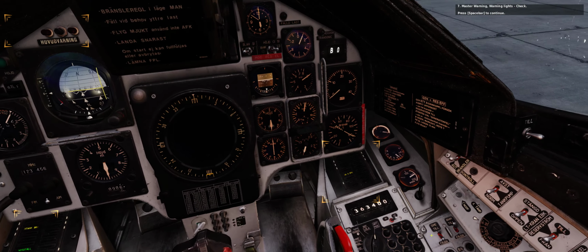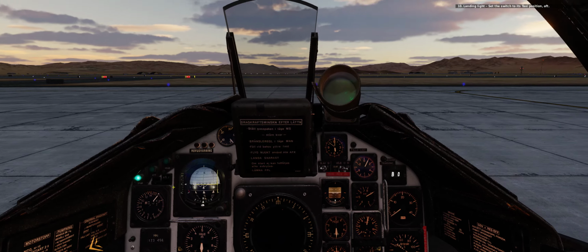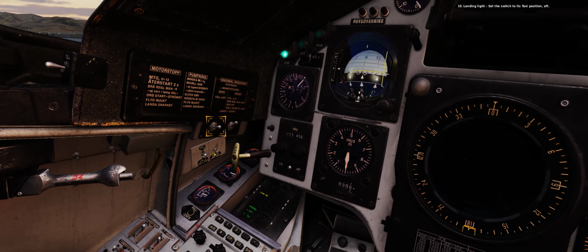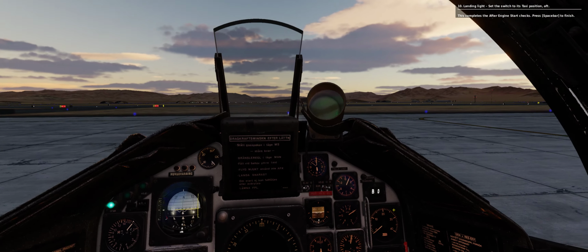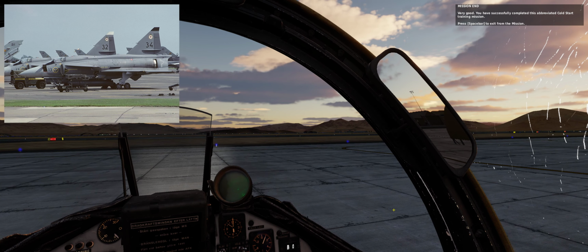Master warning and warning panel lights. Check. Press spacebar to continue. Landing light. Set the switch to its taxi position, aft. This completes the after engine start checks. Press spacebar to finish.